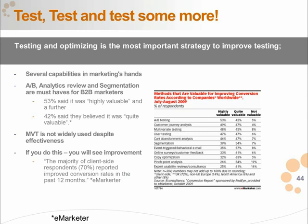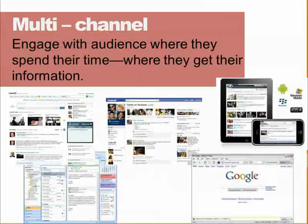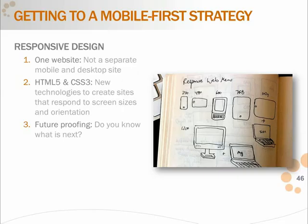It's also important to be multi-channel. So multi-channel now means that you must have a mobile strategy. And quite often, you're making decisions around, well, do you need a responsive website? And if you do, then thinking about the right type of technologies and assets to be able to create that responsive experience.